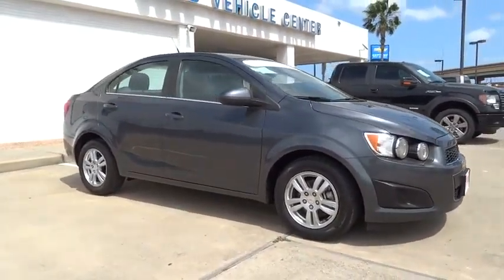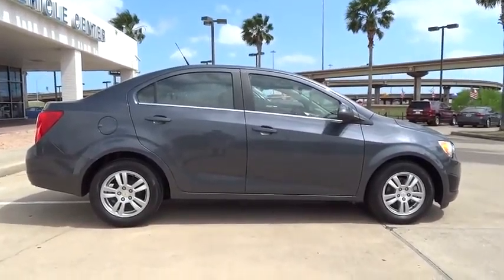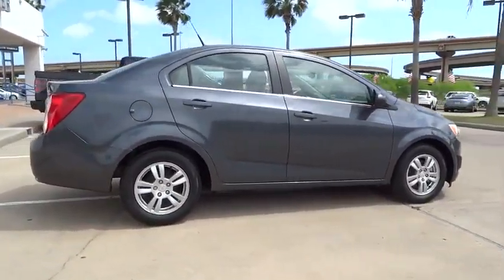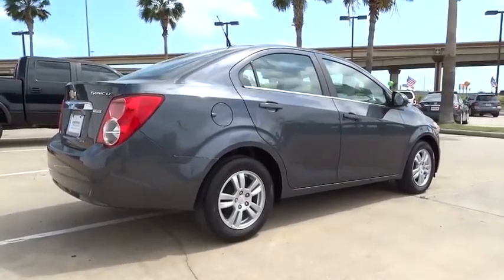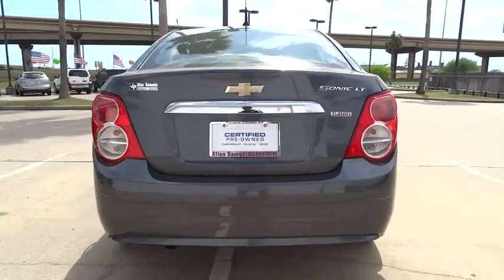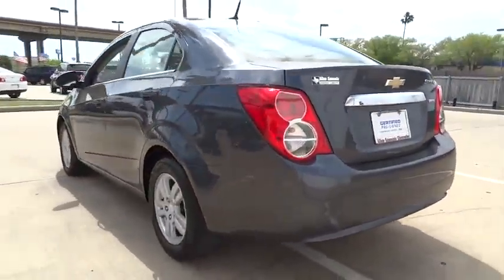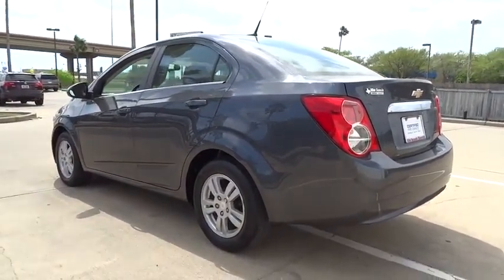2012 Sonic. The taut, strong body lines and powerful stance of Chevy Sonic allude to the power you'll find under its hood. Throw a little extra power into the mix with the available turbocharged engine. So where's the sweet spot? Behind the wheel, and is priced below $15,000. This vehicle has less than 40,000 miles.